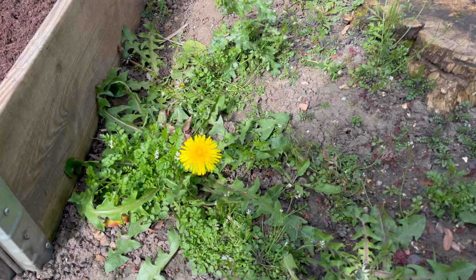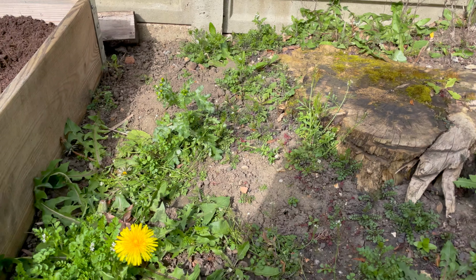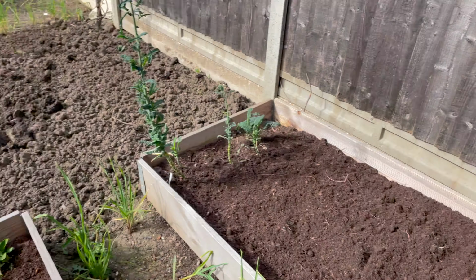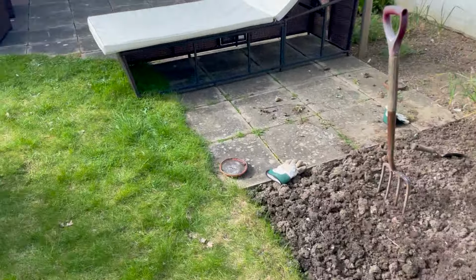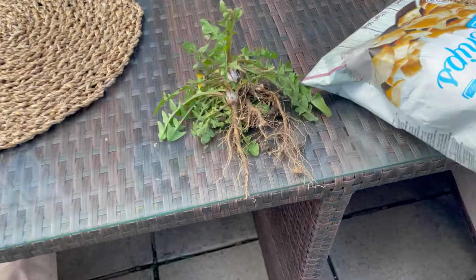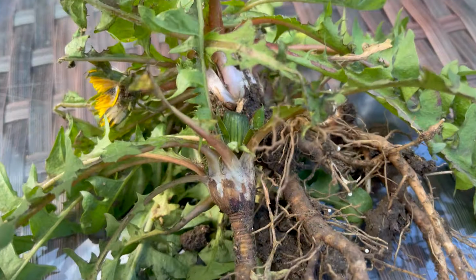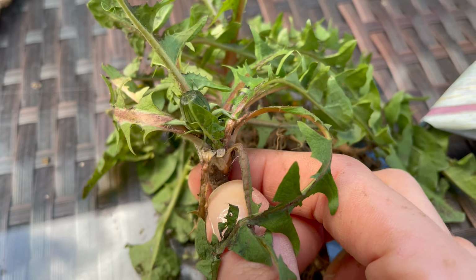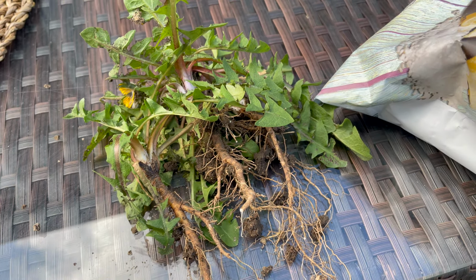So you can see they're popping up. They're going to be growing now for the next few months, so take advantage of them. Even where I'm digging up, there were loads growing, so I've literally just dug them right out. So you can see here, we've got the root, we've got the leaves, we've got the buds coming in. This is when they're going to be their strongest because they're trying to flower. So that is going to get all cleaned up and we are going to put it in our food tonight.